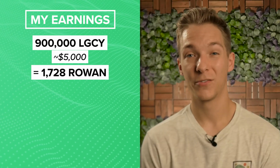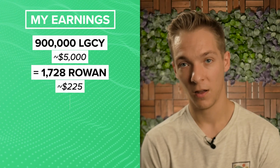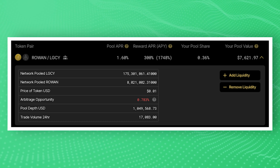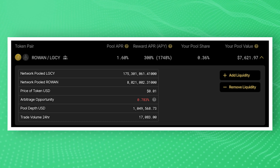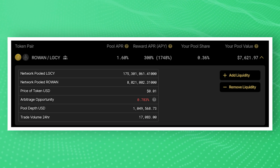The Rowan token has been bouncing around 13 cents, which means I earned approximately $225 in that first week, or about 4% on my balance. Since then, I've added an additional 400,000 legacy tokens to the pool, and will continue adding my Rowan token rewards back into the same pool to compound my earnings as much as possible.